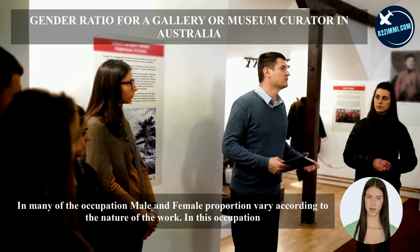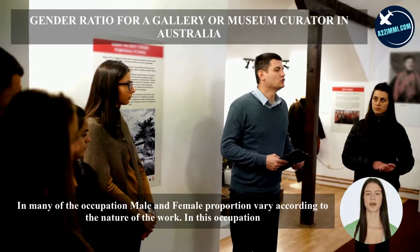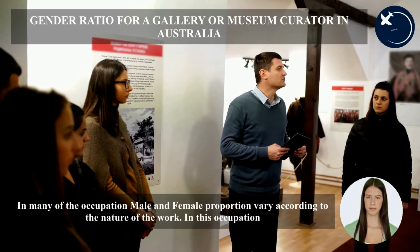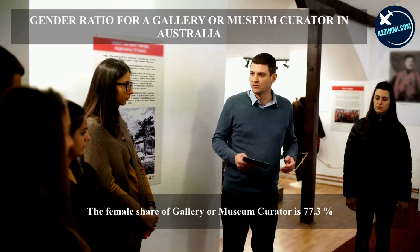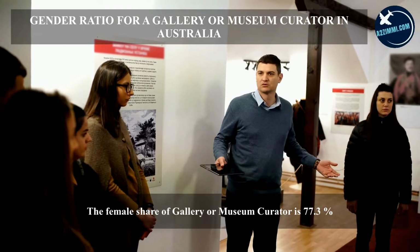In many occupations, male and female proportion vary according to the nature of the work. In this occupation, the female share of gallery or museum curator is 77.3%.